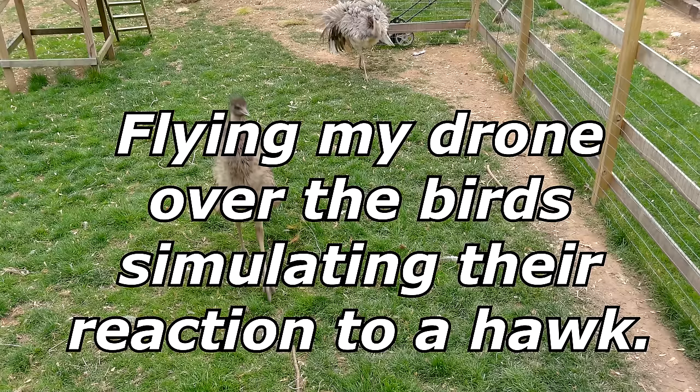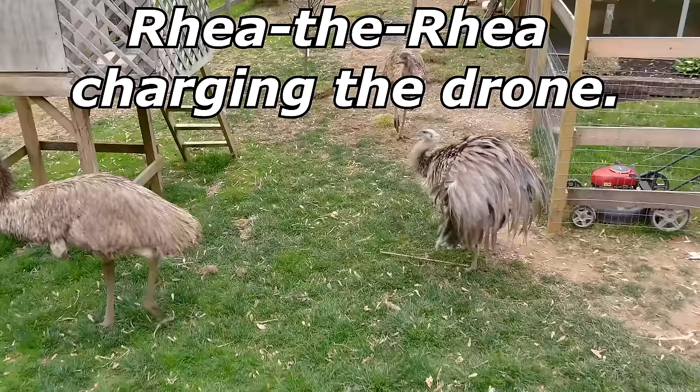Anyway, so the emus are pretty protective of their environment. A lot of animals like hawks, if hawks fly over, they go nutty and they'll scare away the hawks. So I don't have to worry about my chickens too much with hawks.